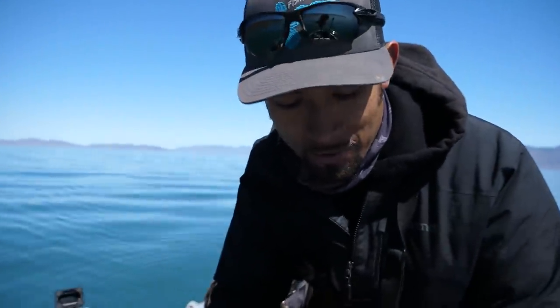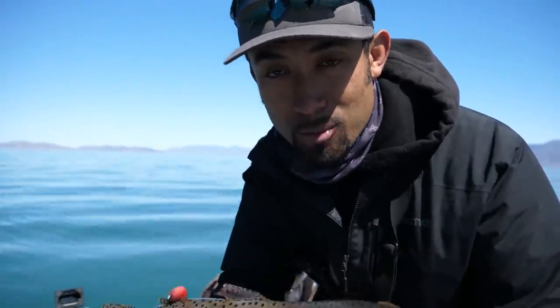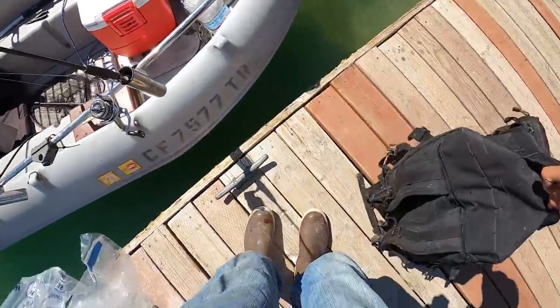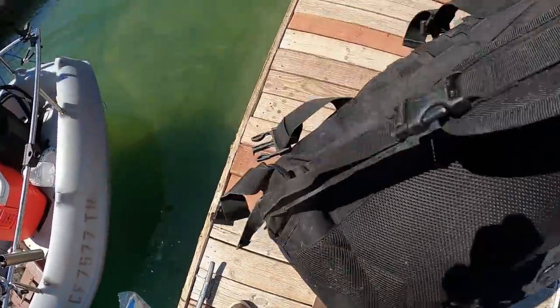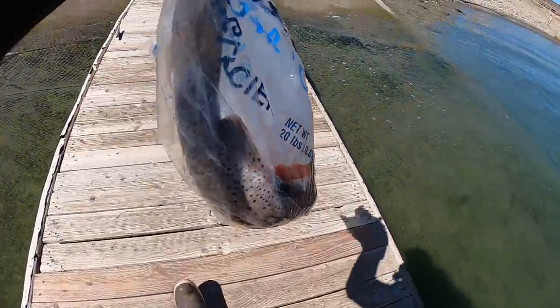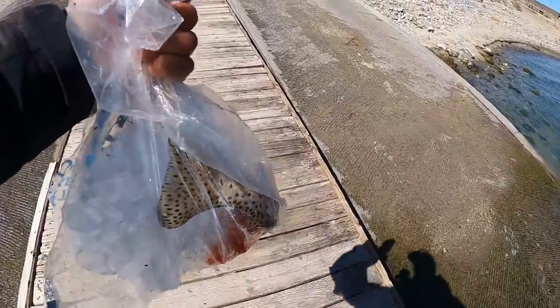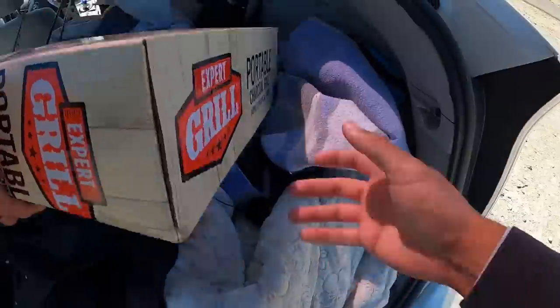Now you're not allowed to fillet it on the boat, like I said. So Andrew's going to drop me off in a little bit. I'm going to fillet this, put it in the brine, and then I'll hop back out with him. All right, man. I'll be back. Got the fish here, got the roe, got my bag. Now, let's go fillet this sucker.